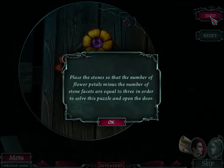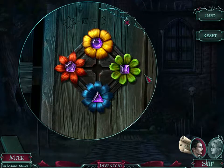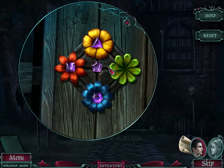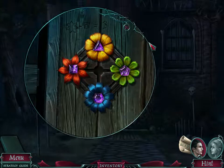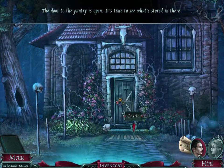Place the stones so that the number of flower petals minus the number of stone facets are equal to 3 in order to solve this puzzle and open the door. Okay. Let's see. This is going to take some time. There we go. Door to the pantry is open. See what's stored in there. We will see what's in there in the next episode.